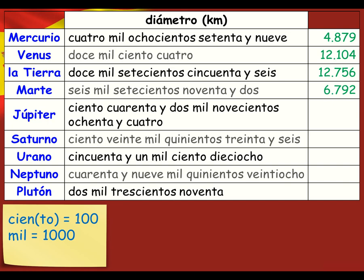6,792 kilometers. Then Jupiter. Now, we've already mentioned that Jupiter is the biggest planet, so this is going to be a big number. 142,984. So 142,000, then 984. So for Jupiter, it's 142,984 kilometers in diameter.